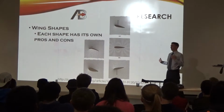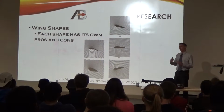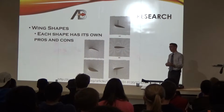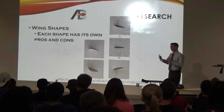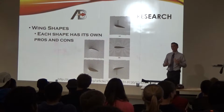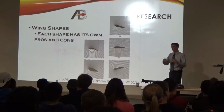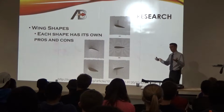I had to choose a wing shape. There's many different shapes of wings out there, and they each do a different purpose. I ended up choosing an existing wing shape because I wanted to show that anything I improved was not because of the existing spoiler as a whole, was not because of the shape I chose, but because of the additions I made to the shape of the wing.